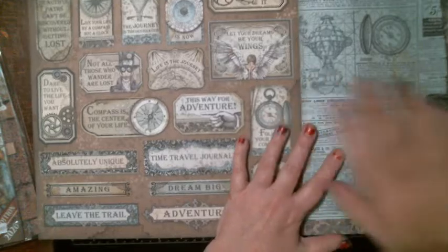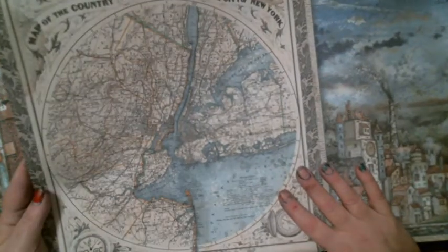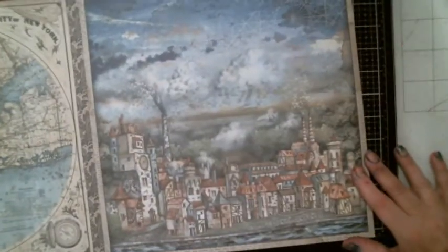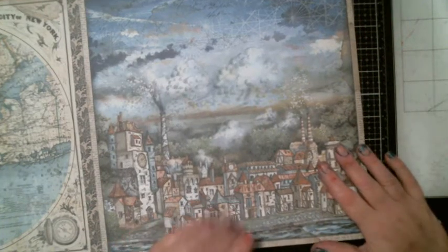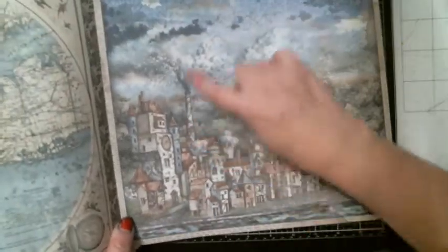All right, ready? I have not looked at this except for seeing it when I went to buy it. So first hand is totally different. Oh my god, look at that. Map of the country, 33 miles around the city of New York. That is so cool. Oh, look at this one. It's got a little border and it has writing. I'm trying to see, and it has some setup here, but I can't read it. If you guys can see the writing right there. Look at that town with the clocks. Oh, wow. Okay. Those are cool.